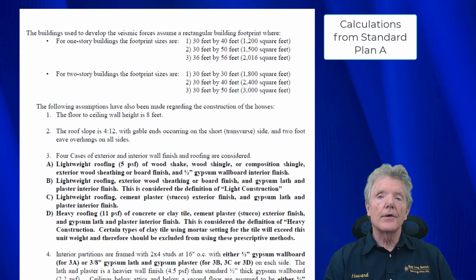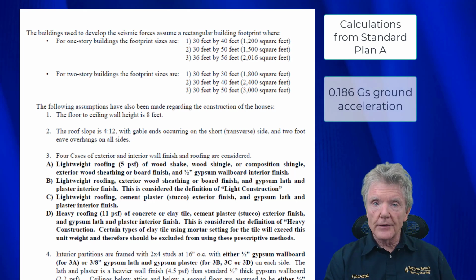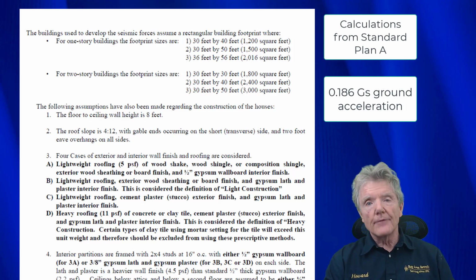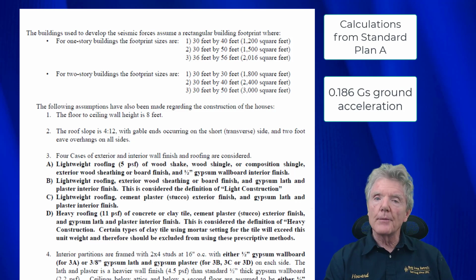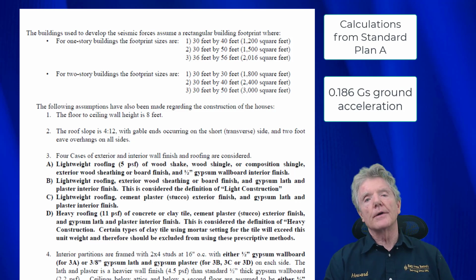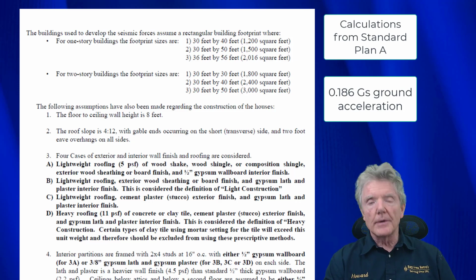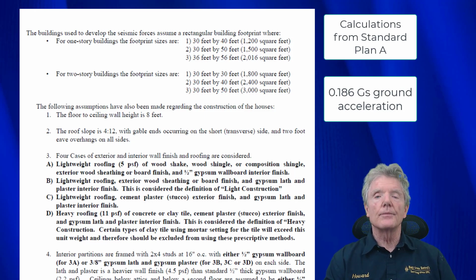So we take that number, we multiply it by a ground acceleration, and that was in the 0.186 Gs. That number was given to us by a geologist who was on the committee. So we feel very confident that when we figure out how much your house weighs, and then how much earthquake force is going to attack it, we can then put in the proper number of shear transfer ties and foundation anchors to protect your house from the anticipated earthquake.